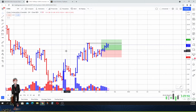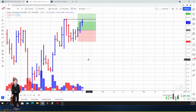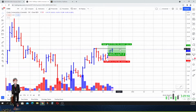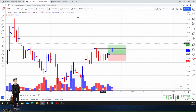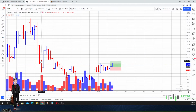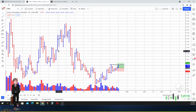This is the 2 weeks time frame. What do you think? This is 3 weeks. What do you think? Because we're not that far from $22, right? We're not that far. So do you think we need to come through and grab the bag, take the profit, and move on to the next play? Or should we wait? What would you do?